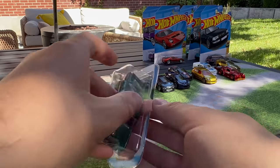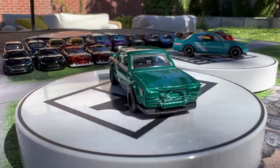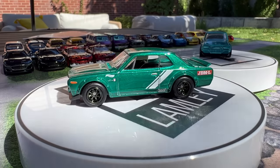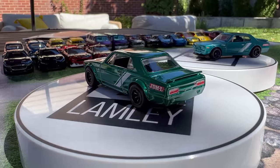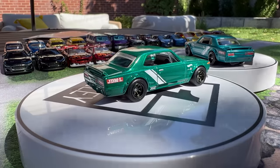Card is done. Model is here. Just love the wheels on this one. That kind of greenish, dark chrome color is fantastic as well. Very simple Treasure Hunt. I actually like the stripes on it too. I don't think they detract. Put the taillights on it. GTR badging in the back looks really cool. This is a great model.